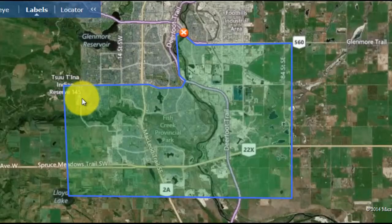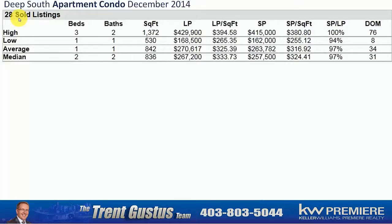And now we'll move to the deep south. Evergreen, Silverado, Cranston, Mackenzietown, all these south areas. Okay, so now on to the deep south.